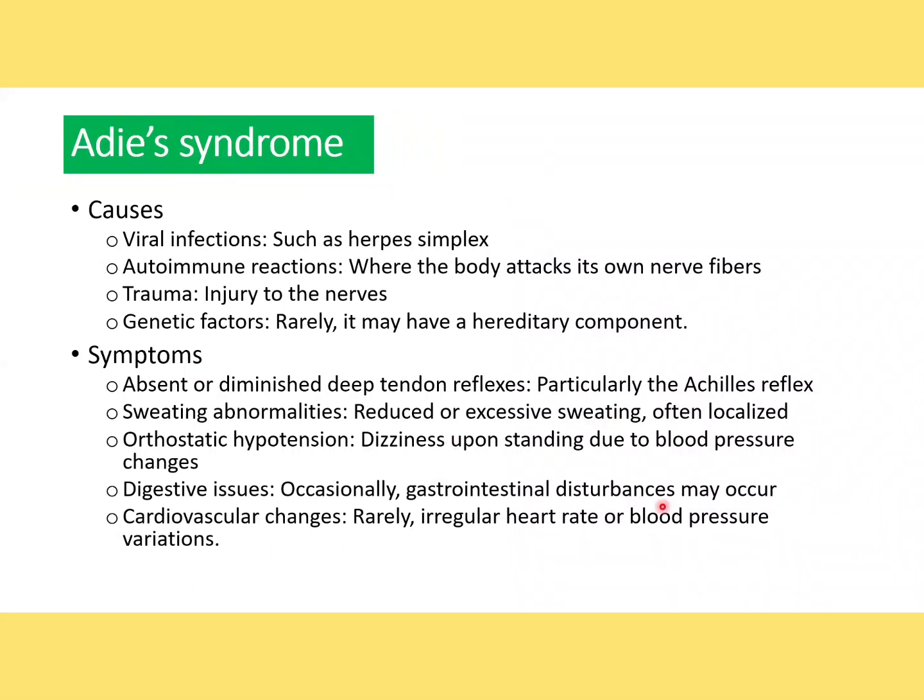Okay. So imagine your body as a machine that usually runs smoothly. Adie syndrome disrupts this smooth functioning by causing damage to some nerve fibers that control things like the size of the pupil or certain reflexes of the body. This damage can happen because of things like a viral infection or the body's defense system not working properly. Suppose you got an injury or something else. Okay, so the signs that you will see are absent or diminished deep tendon reflexes, which means you will have less reflex in your body, as well as sweating abnormality, reduced sweating.